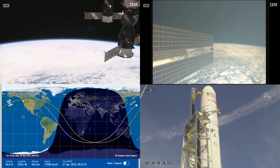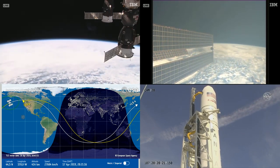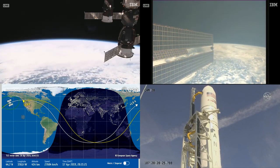Again, some of the conditioned air billowing from the Antares vehicle. This air is being fed to the payload bay at the top where the Cygnus vehicle is housed, and of course the first stage at the bottom.